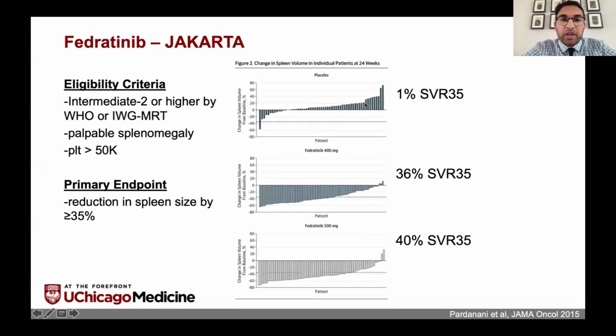The next JAK inhibitor I'm going to talk about is fedratinib, which was looked at in a few different studies. The first study was called JAKARTA, and this looked at the use of fedratinib in patients who had not been previously treated with a JAK inhibitor, and it was compared to placebo and 2 different dosing strategies of fedratinib.